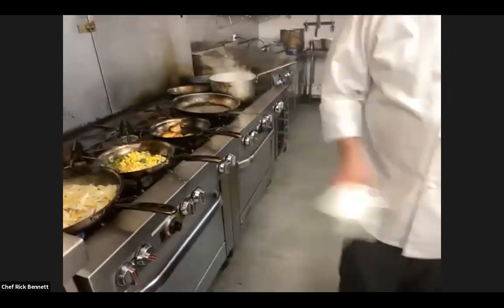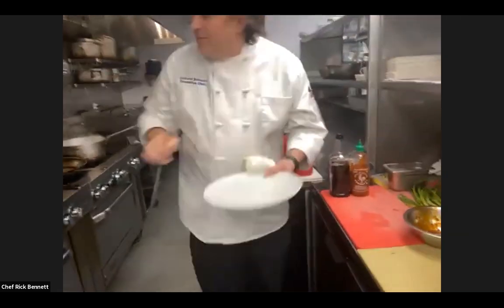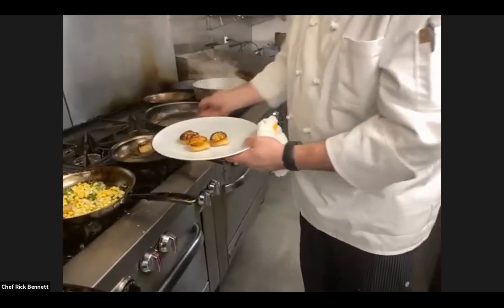These scallops are done. They're actually moving towards well done at this point. So if you wanted a medium, you could probably pull them a little earlier. I'll cut one in half just to prove the point.